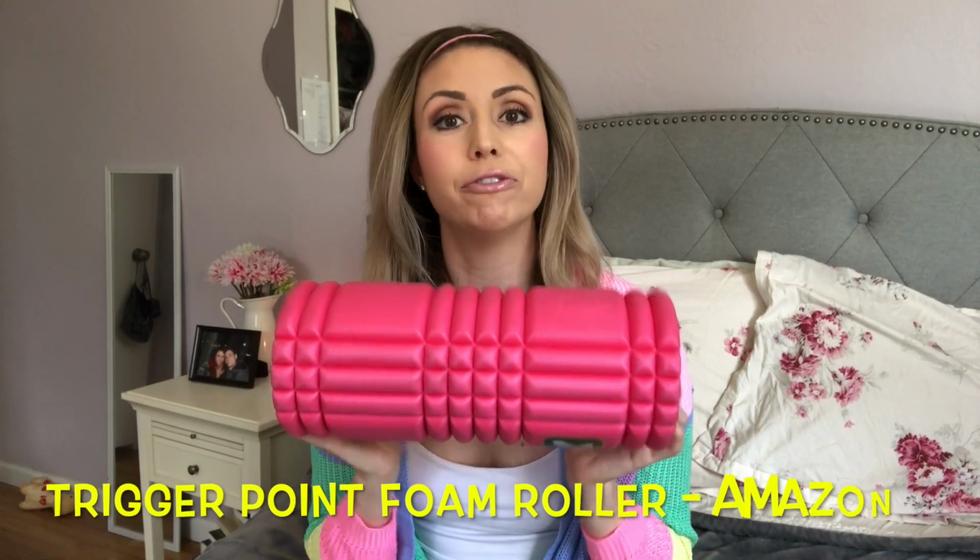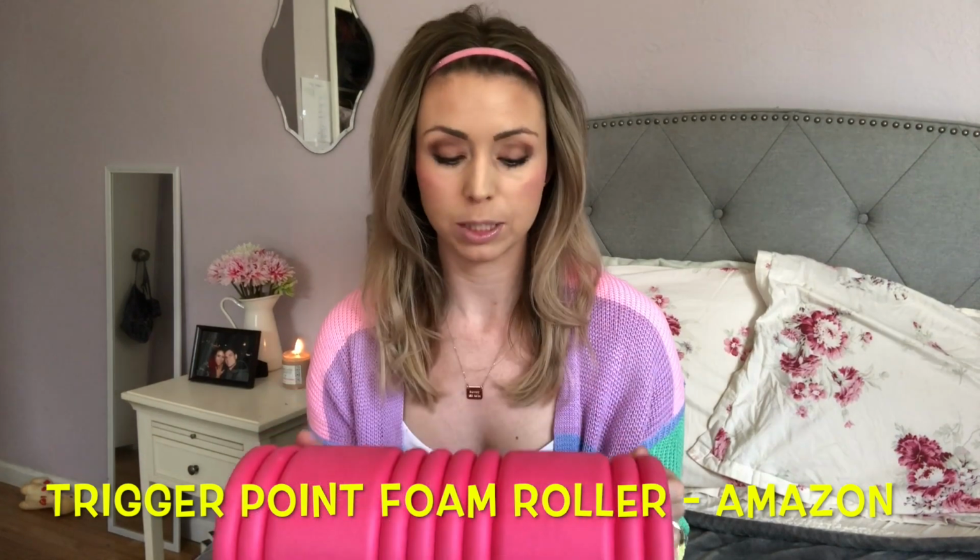This is my Trigger Point foam roller. I love it. It is perfect. I'll show you the little logo. I got it off of Amazon. I think it was like $25. You need to be rolling your IT band, your hamstrings, and your quads. I mean, you need to be foam rolling everything, but the IT band is key.